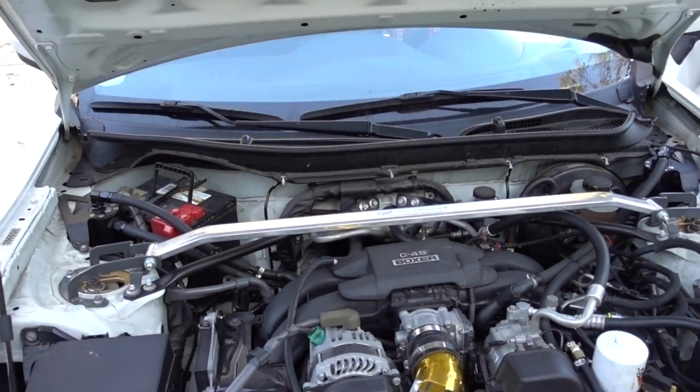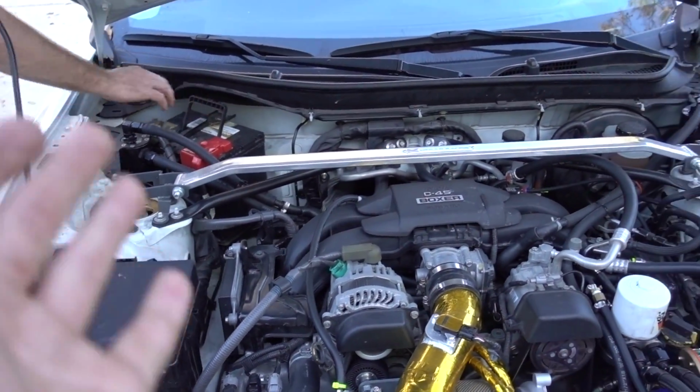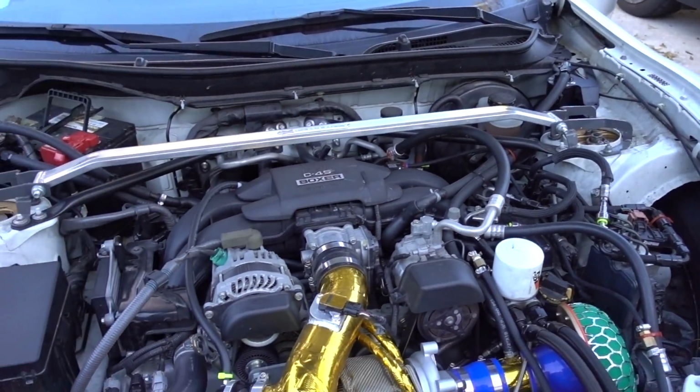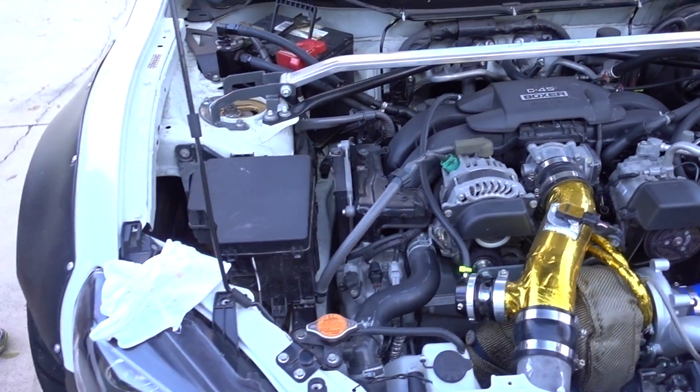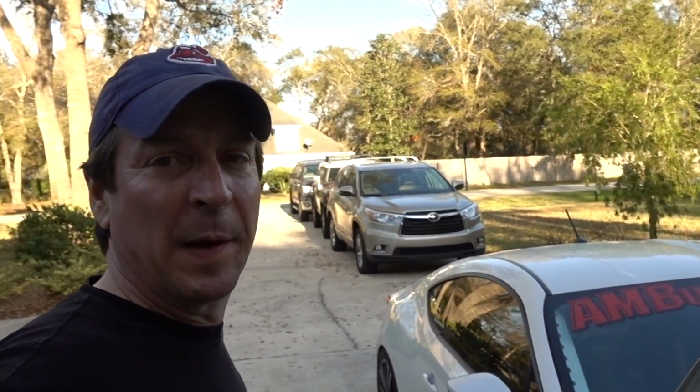Maybe I need to data log and send James over at HRI Tuning the log file so he can look it over to see exactly what the reason behind running lean is. But I mean, we've checked basically everything as far as exhaust connections. We just don't want to risk driving this thing and then running lean and then something happens. Another problem to solve. And when you solve that problem, you'll know how to solve it next time.